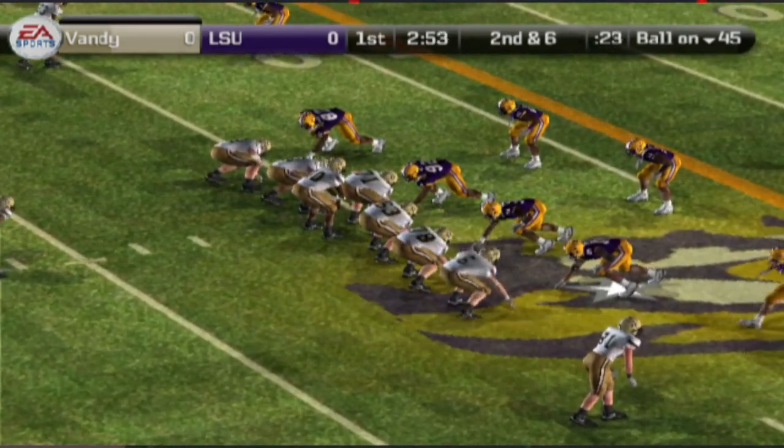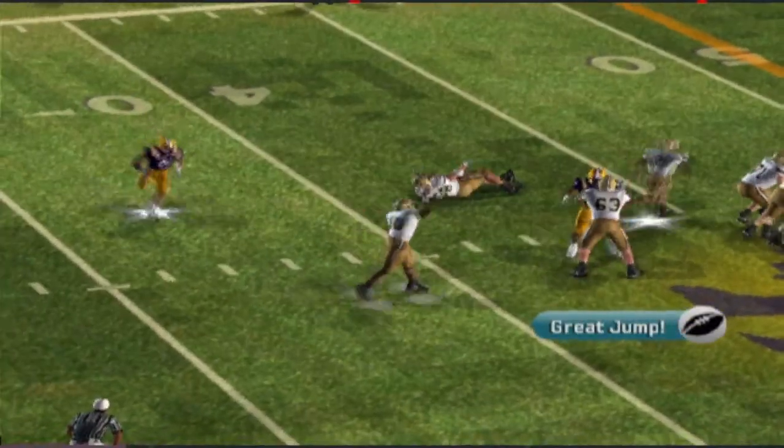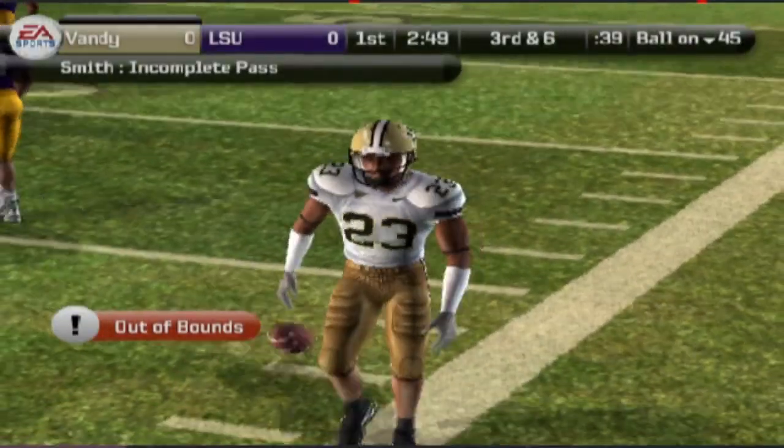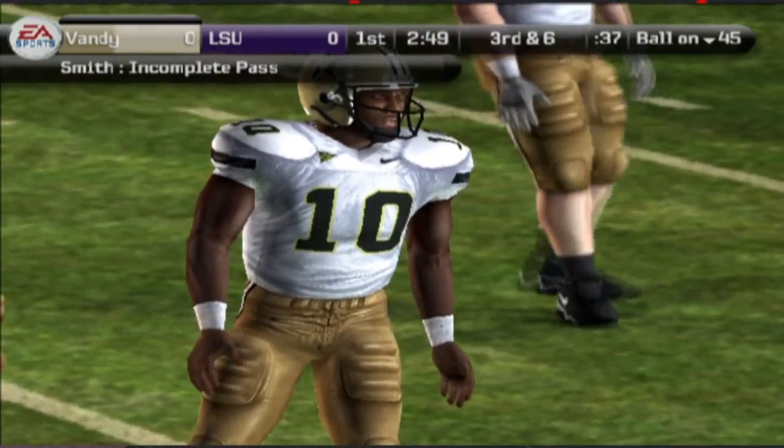Smith comes to the line with 3 wide. Smith with a nice play fake. Smith lets it go. Incomplete pass. It would have been a tough completion here, but it was still a good read by the quarterback.